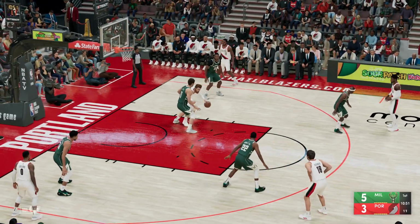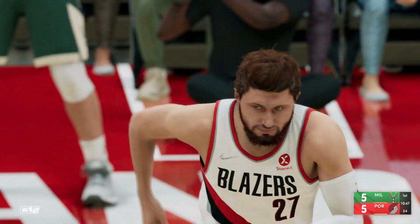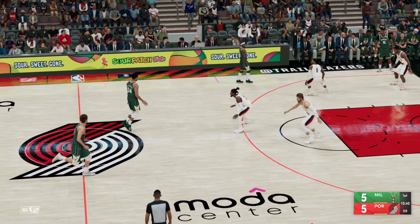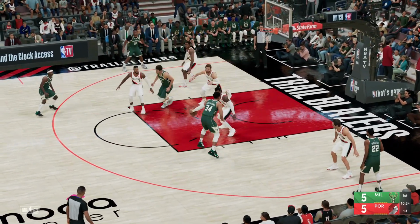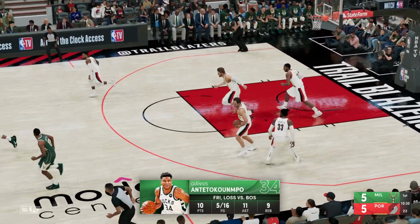Aldridge finds Nurkic over Lopez. And Nurkic gets it to go. Well, I love Nurkic's shot selection. Outstanding at getting to his spots and converting. Antetokounmpo with the ball. We saw him with 10 points last game. Can't hit that one. Good D by Covington.